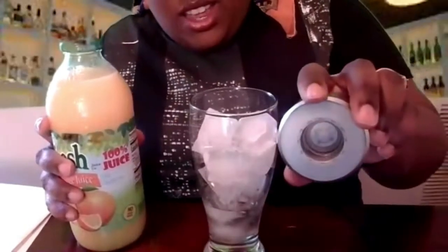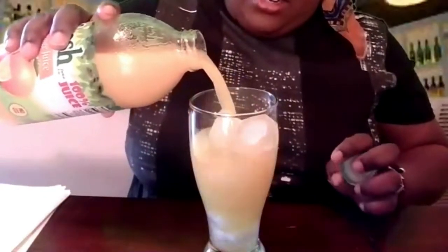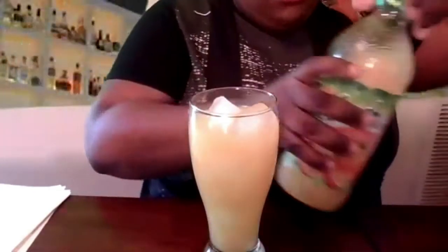You know the cap of the 1800 bottle is supposed to also be like a jigger? Yeah, I heard that. So I could have used this. Yeah. And then you add your orange juice to that and fill it to your ice.